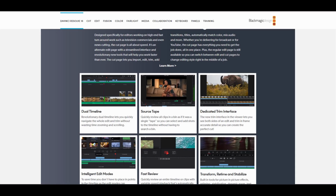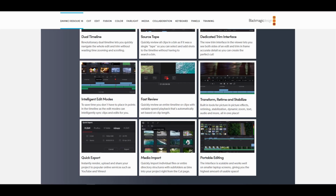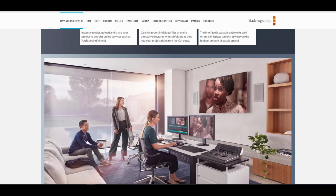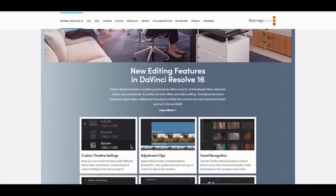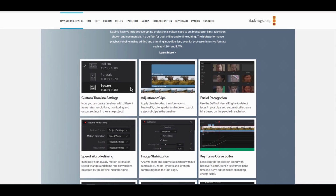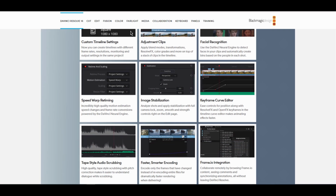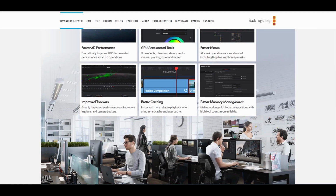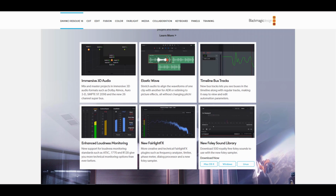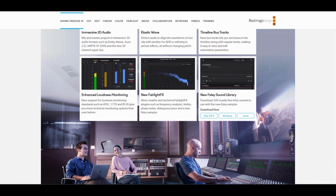It has a cut page in order for me to get all of the clips together at one spot and to organize them. It has the edit page to let me go in there and to do the fine-tuning details that I need to get done. It has the Fusion page, which lets me do all of the high-end visual effects or motion graphics if I need to add that into my video. It's got Fairlight, which does all of the sound engineering tweaking that I need to get done.